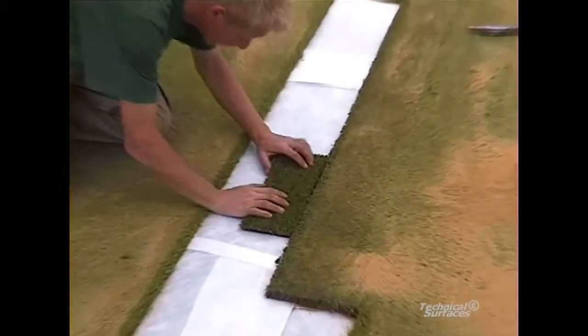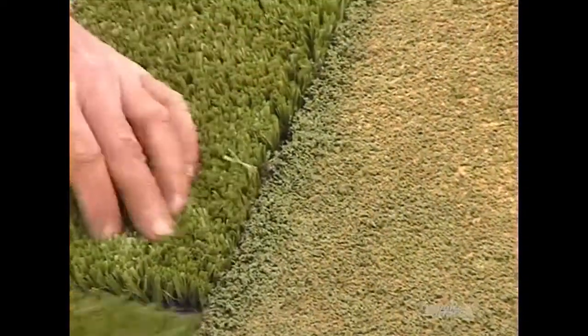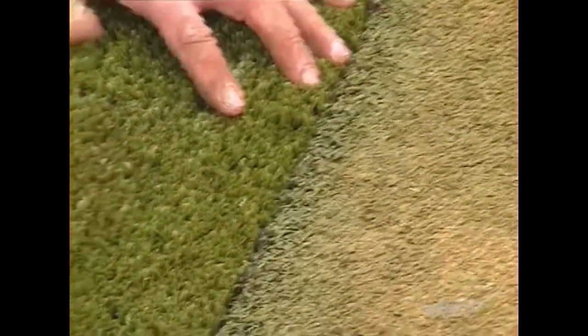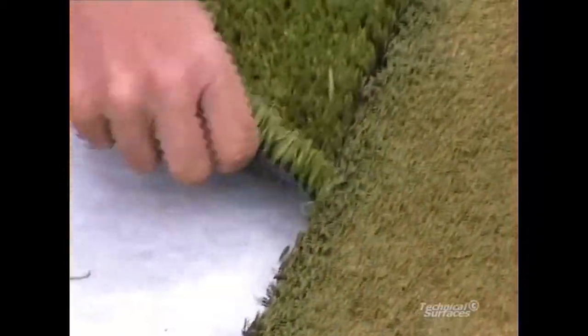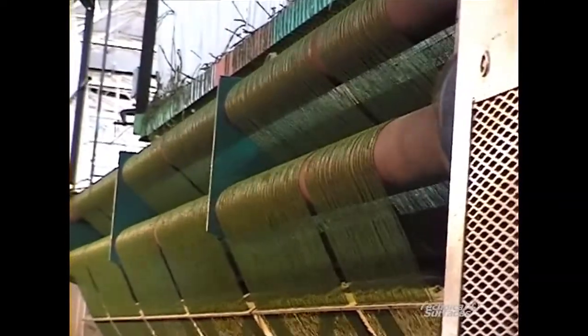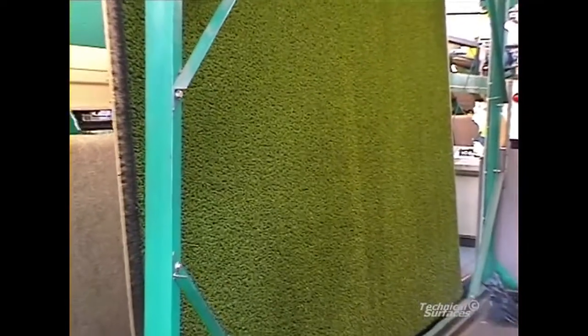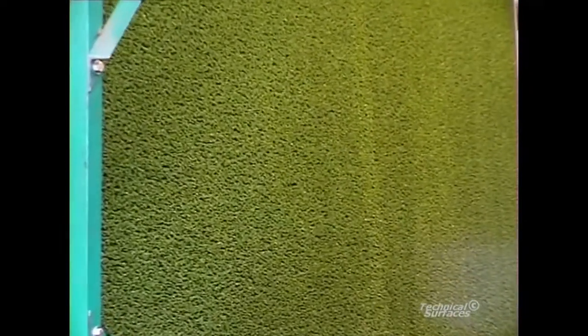Technical Surfaces not only realize the importance of this, operating a 48-hour emergency call service for its clients, but also the need to match the repair as well as possible to the existing carpet. It is for that reason that all the carpet used by Technical Surfaces is specially manufactured to its own unique specification and color. A variety of pile heights and densities ensures all repairs match as near as possible. A poorly completed repair can represent as much of a hazard as the original failure.